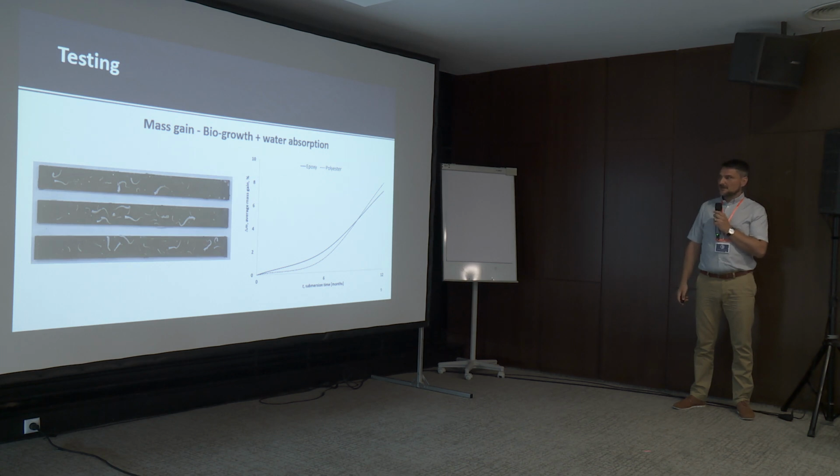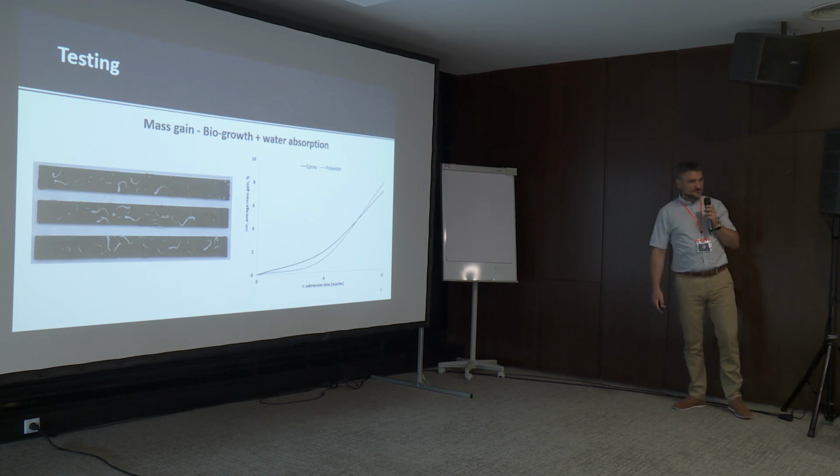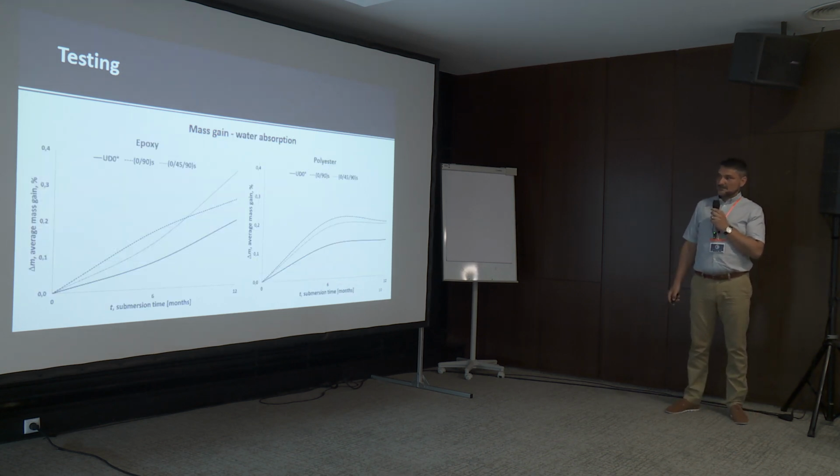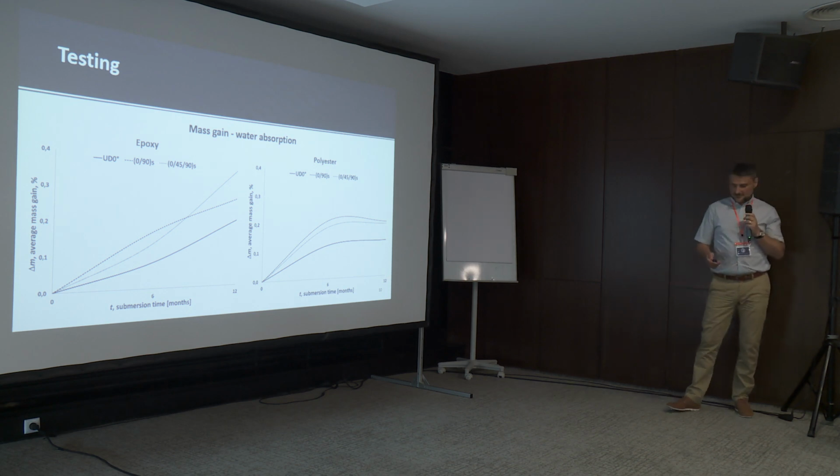After that, we tried to identify whether there are any changes in the mass of the coupons due to biological growth of all of these kinds of organisms, and water absorption, obviously as expected. As the coupons were longer under the sea, this mass gain was bigger. After that, we cleaned the coupons carefully and evaluated just the absorption of the seawater in the coupons. As you can see, for the epoxy coupons, some of the configurations did not exhibit saturation characteristics, whilst for the polyester resin, all of the coupons were already saturated after 1 year in the sea.